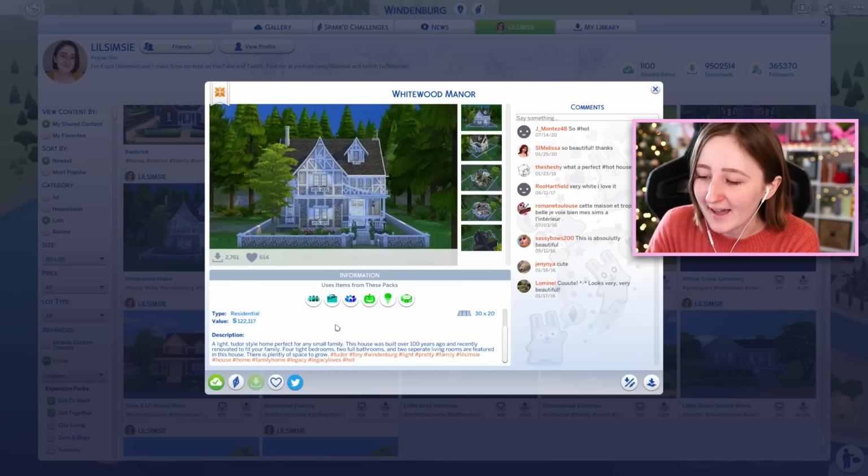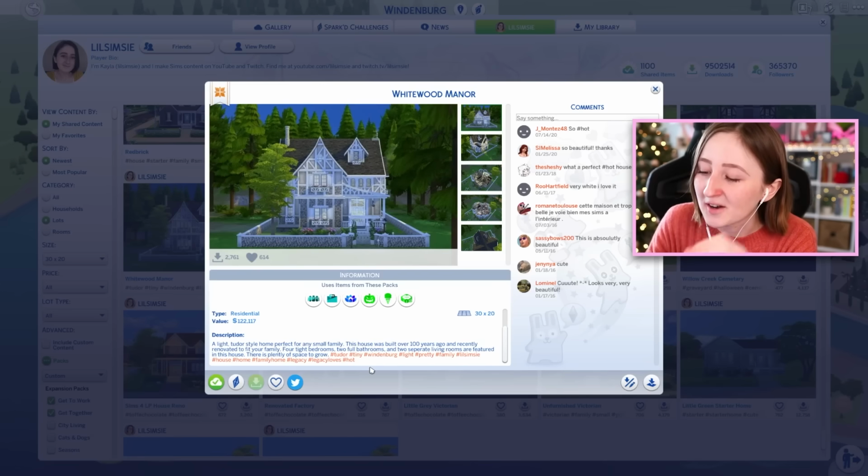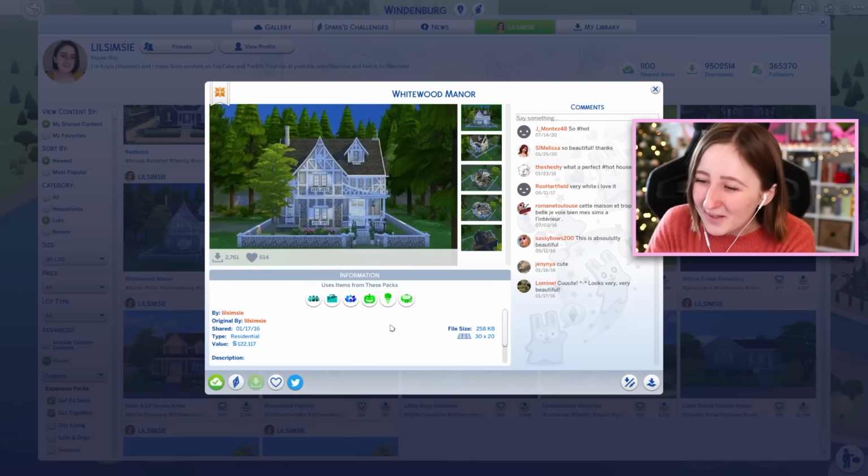And can we just say, the description? Oh, a light Tudor-style home perfect for any small family. This house was built over 100 years ago and recently renovated to fit your family. 4 tight bedrooms, 2 full bathrooms, and 2 separate living rooms are featured in this house. There's plenty of space to grow. Hashtag Tudor, hashtag tiny, hashtag Windenburg, hashtag hot. What? I'm pretty sure that had to be a joke, right? Like, what was I thinking?